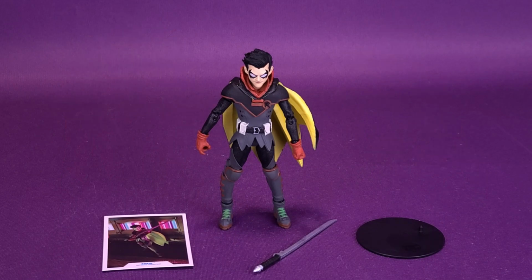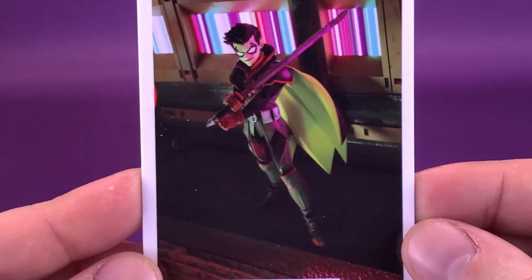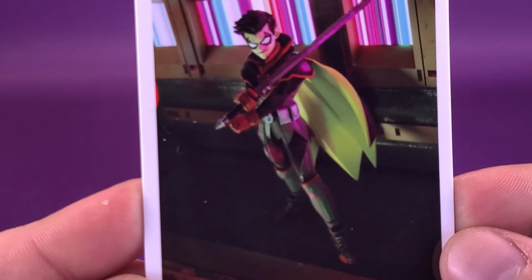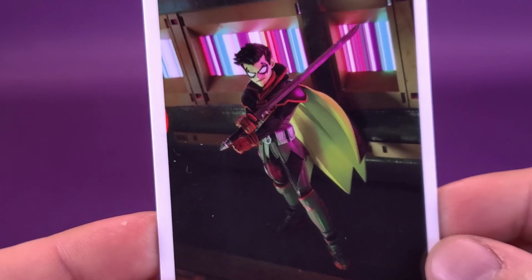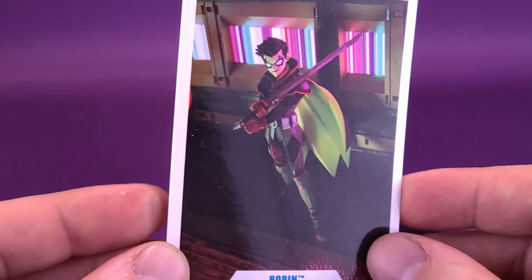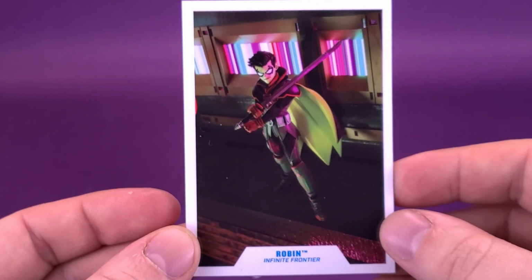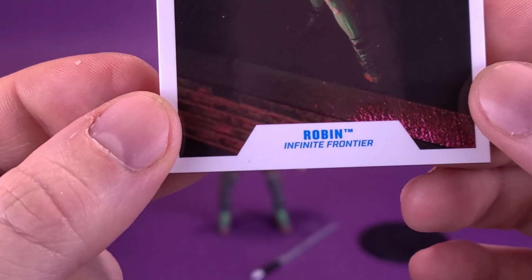Moving our focus over to the accessories that come included with Damien Wayne. As always seems to be the case, we're going to start things off with a trading card. And once again, they are using the figure photography of Robin holding the sword. While I don't think they've done anything to change the look of the figure, they certainly have put an environment behind him and have changed the light source. So it does really give it an interesting look, even though they are using a figure. Down below, this is Robin from Infinite Frontier.